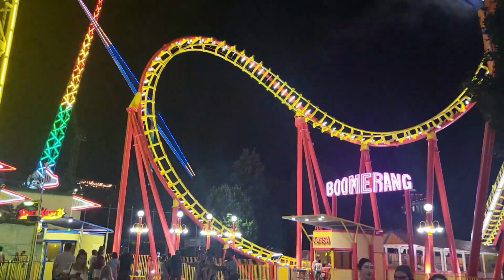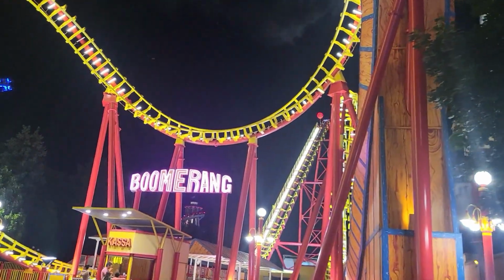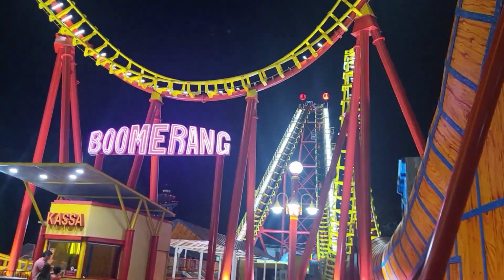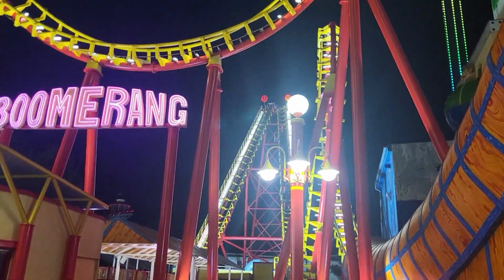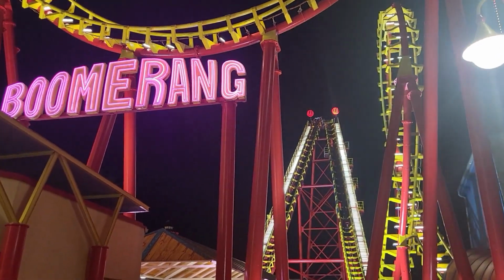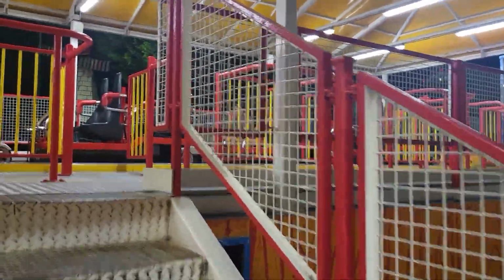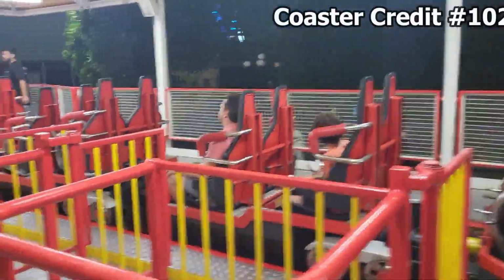So here we have a Vekoma boomerang, but not a regular Vekoma boomerang. It's one with lap bars. And this one was not open yet when I went this afternoon. So this is still the credit that I need to obtain. So I'm gonna do that now. Impending doom or big surprise? I don't know. Let's see.